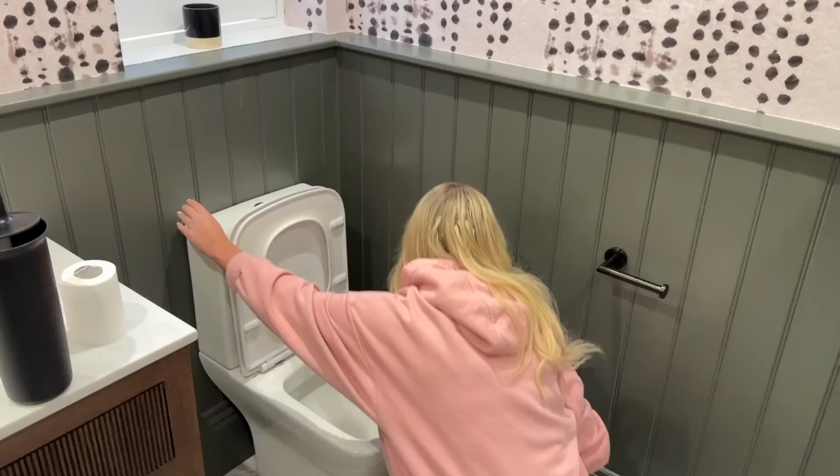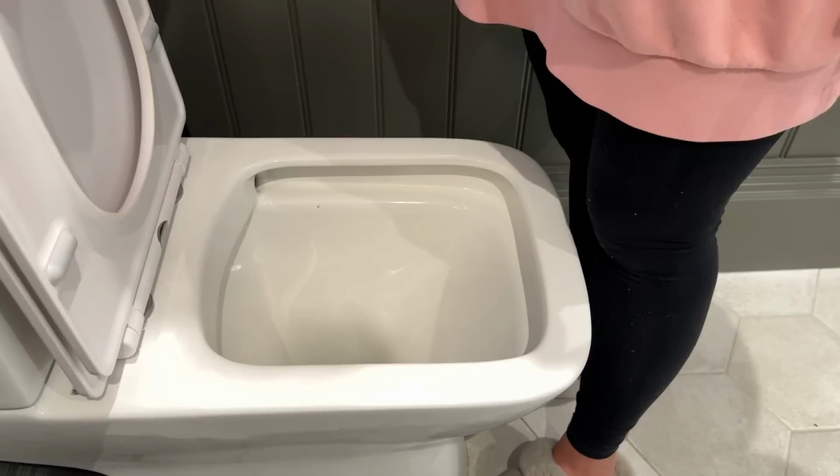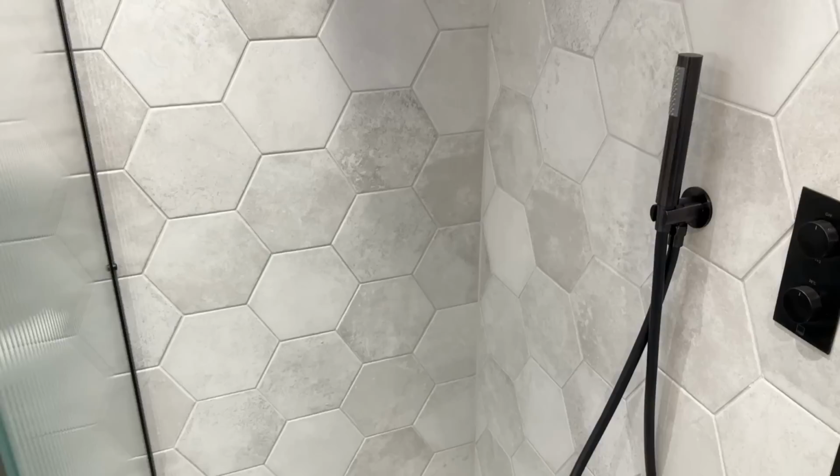Having four boys in this house means this toilet has quite high traffic, gets quite messy, and I know some of you guys will have seen this hack of taking off the whole toilet seat. Most seats do this. There's a button that you can press and you can just pull the whole lot off so that you can give it a really good deep clean.